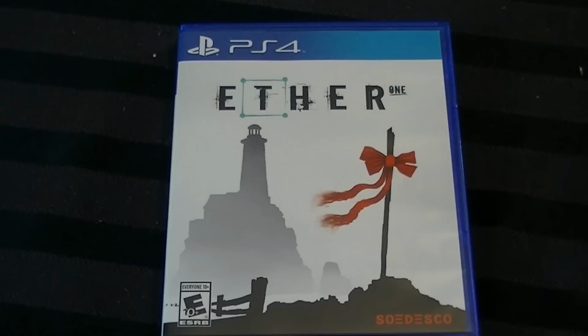Same with this one, actually, Ether, which was originally just a digital release in North America. Then it got a physical release in Europe, and I considered importing it. And I'm really glad I didn't, because ultimately they did bring it here. And then it already got a bargain bin release over at GameFly, so very cool to get that.